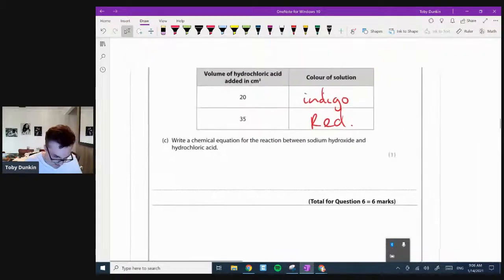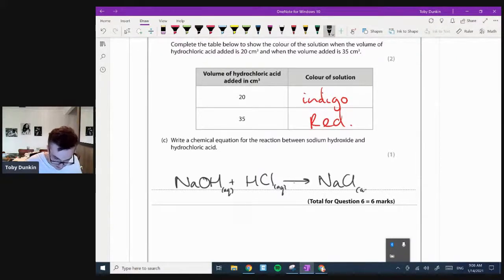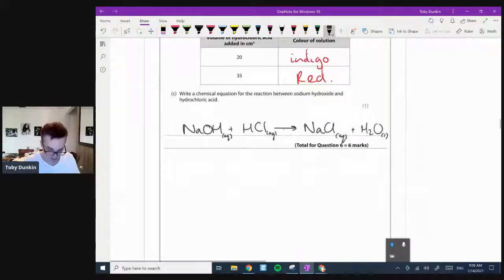Write a chemical equation for the reaction between sodium hydroxide and hydrochloric acid. Sodium hydroxide plus HCl. State symbols. They are solutions. And we're going to form sodium chloride, solution, and water, liquid. Done. Nice and easy.